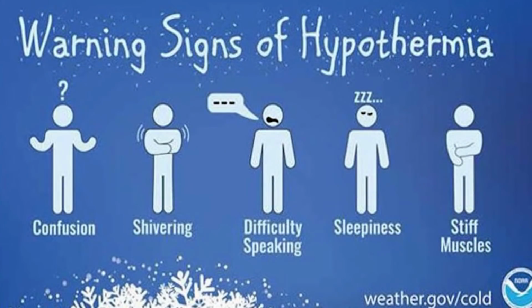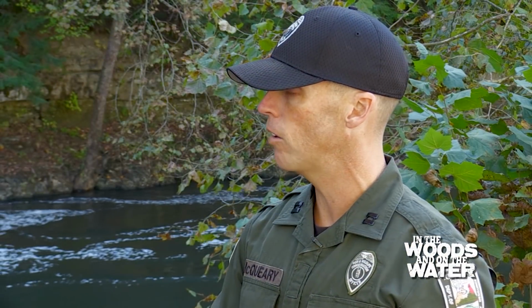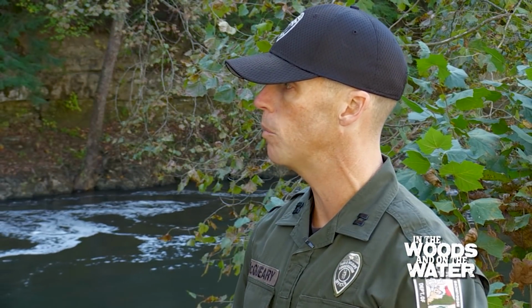The second thing you need to think about is hypothermia. Again, you're in that 30-minute mark depending on how you're dressed. And lastly, you need to take precautions once you get out of the water, those post-rescue issues that you may encounter coming from cold water and getting your body back to its normal body temperature.